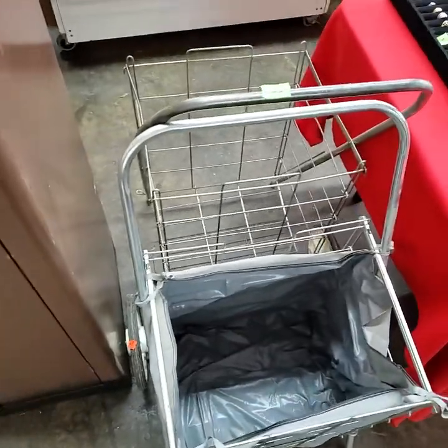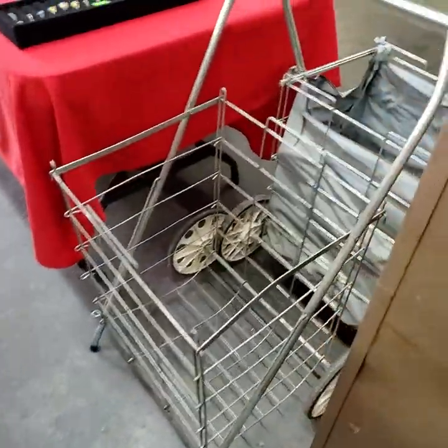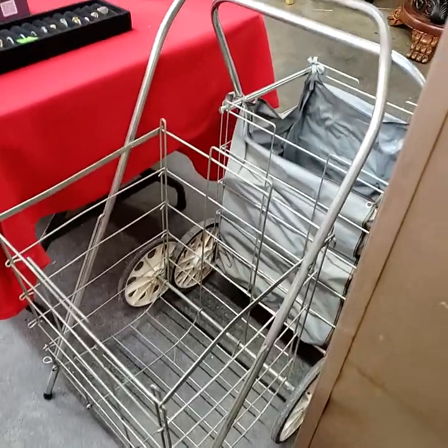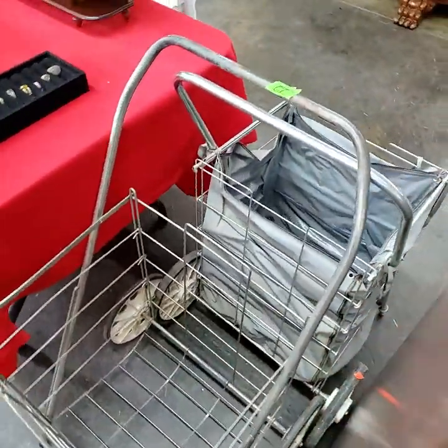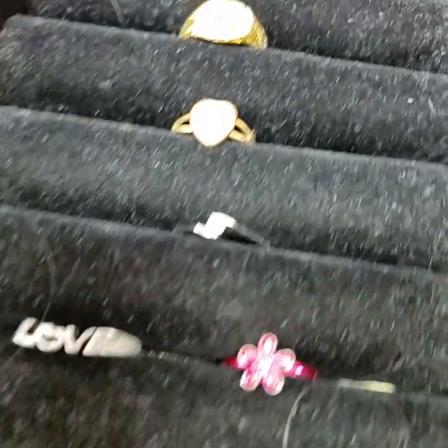Number 22 is a lot of carts. Got one on this side and one on this side here. Both roll just fine. They were actually full of canning jars. That's how we took them out of the house. That's lot 22. 23, all the jewelry in the case, not the case.